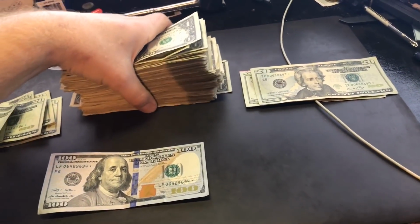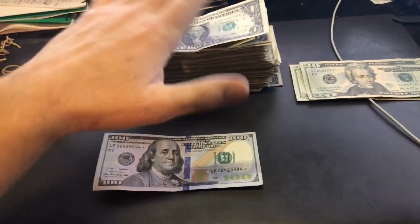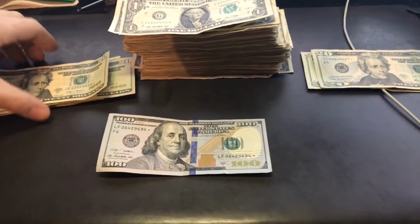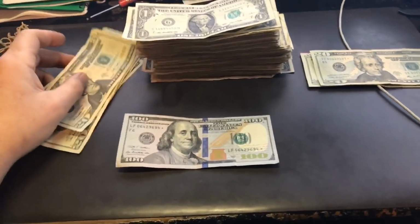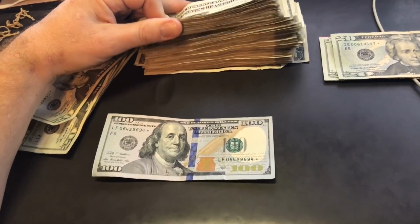So, alright guys, well, we went through all this. We did find two here that I might hold on to, two $20 bills. This stuff here will go back to the bank so I can buy a couple boxes of nickels or pennies so I can do some coin roll hunting later.